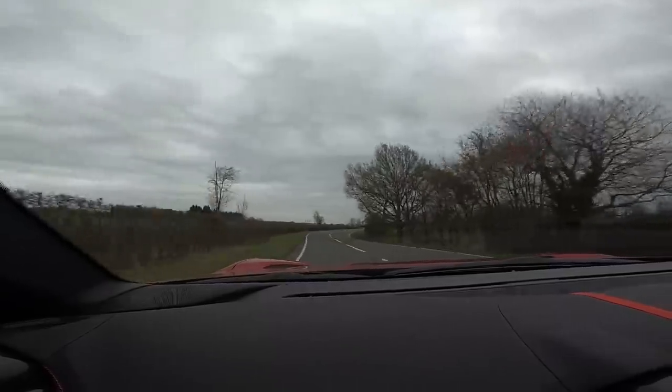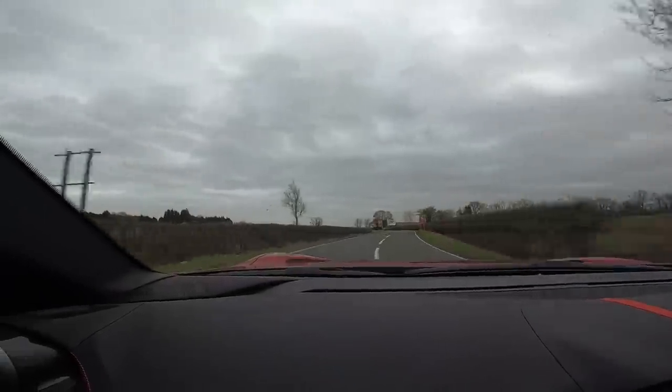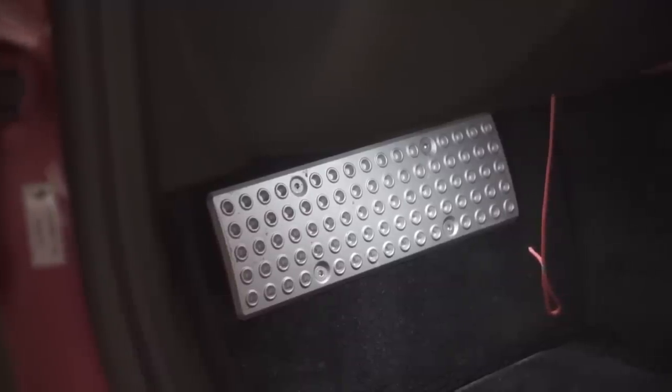The lines and the curves of this dash, it all flows into the bonnet, it's ridiculous. You've got this beautiful kick plate here. That sounds insane, man.